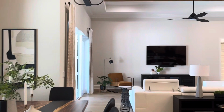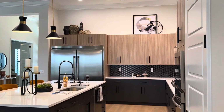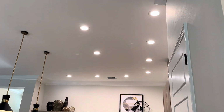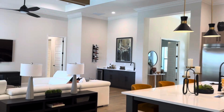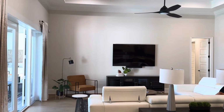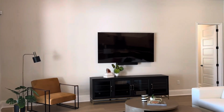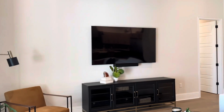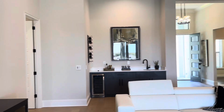So it's a great open design. You can see this is where you hang out. All the lighting in here is just absolutely gorgeous. If you'd like to see this particular floor plan or any others we have, I'd love to talk to you about this Arabella model. It is a favorite.